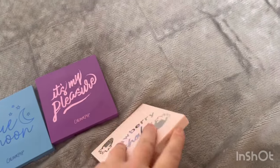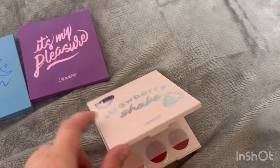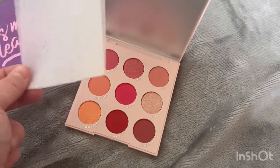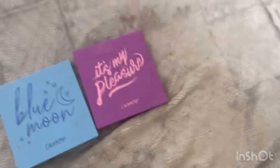Strawberry Shake. Cute idea, but it is brand new for me, and I wish the shades in here were a light pink like this, but they're mostly like reds. It's cute, but I'm going to get rid of it because it's new. And I have plenty of pink.